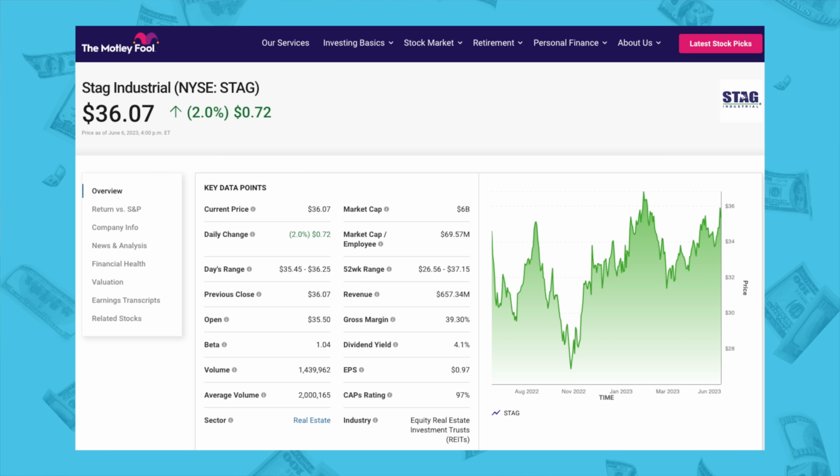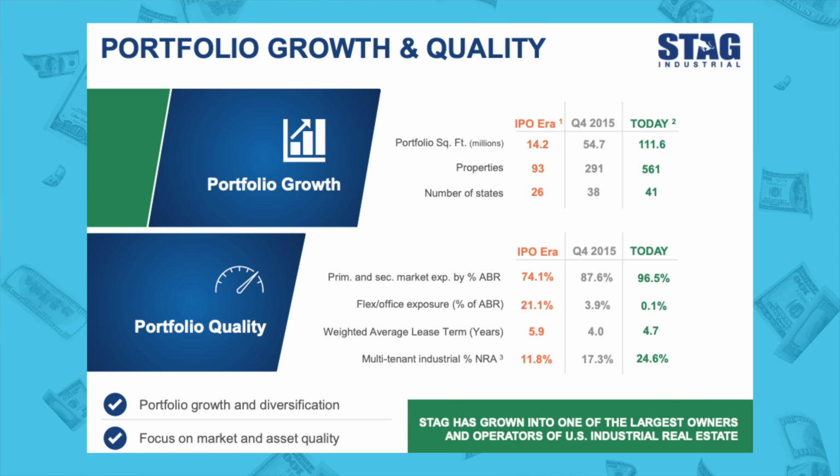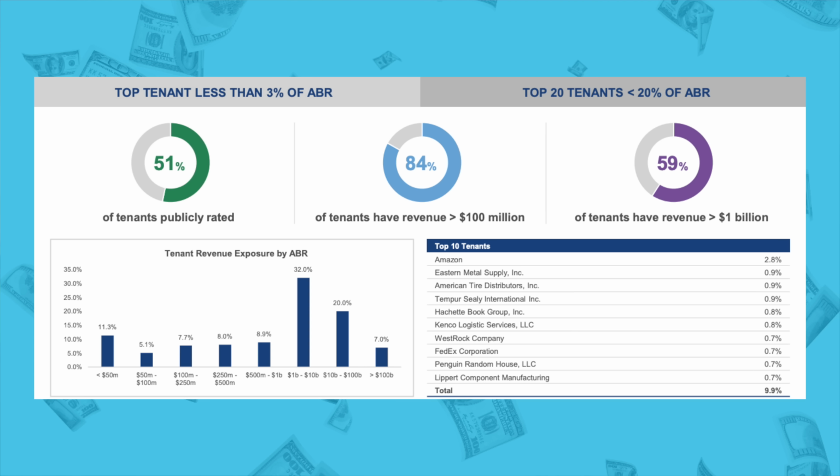STAG is not at the same level as PLD, but they have very similar qualities and tenants, Amazon also being a top tenant. I like STAG for many of the same reasons that I already mentioned with Prologis, and one of those being the future growth with e-commerce. STAG is much smaller in size, but still growing. As you can see here, when the company went IPO, they had about 93 properties, and today they have 561 properties within 41 states.